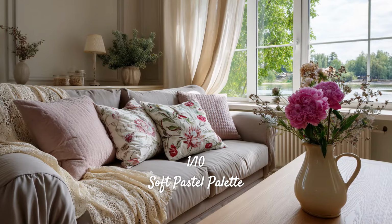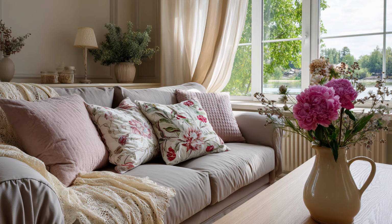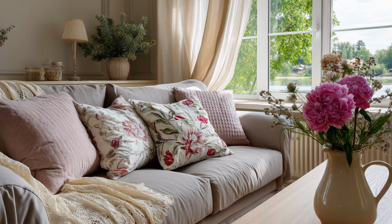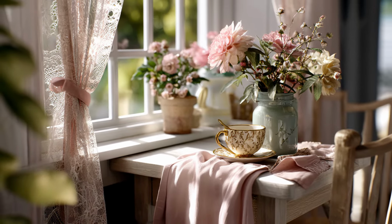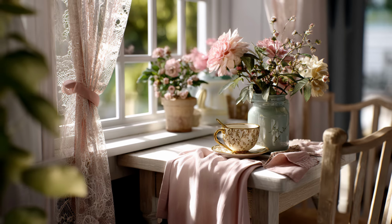Soft pastel tones like dusty pink, mint green, and baby blue create a dreamy vintage vibe. These hues reflect natural light and evoke a calming, nostalgic feel. Use them on your walls, curtains, or even smaller pieces like lampshades to subtly brighten up your space.